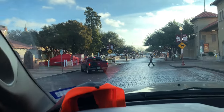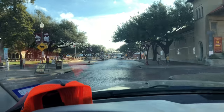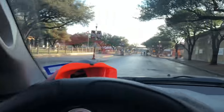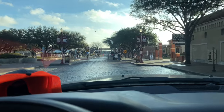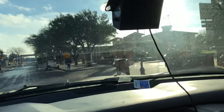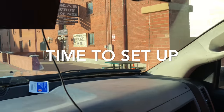It looks like the red canopy lady is gonna be here today. She's gonna be set up selling corn dogs and ribbon fries. I guess they're cleaning the street here. Going into our little spot here. Texas Cowboy Hall of Fame. Well, they moved the table. Yeah, I wanted to move it back. So this is our spot.